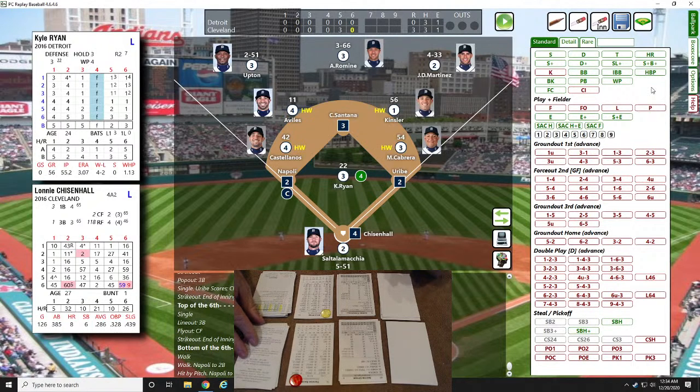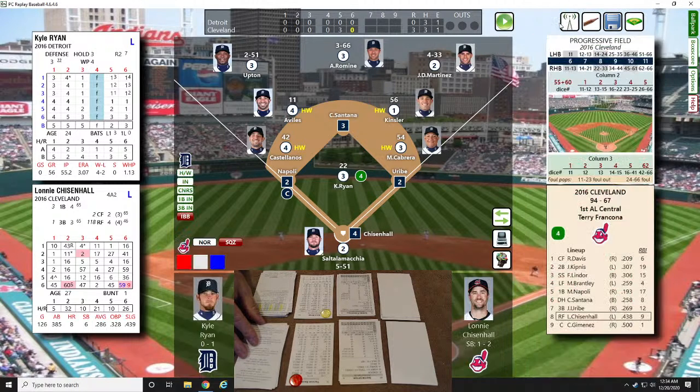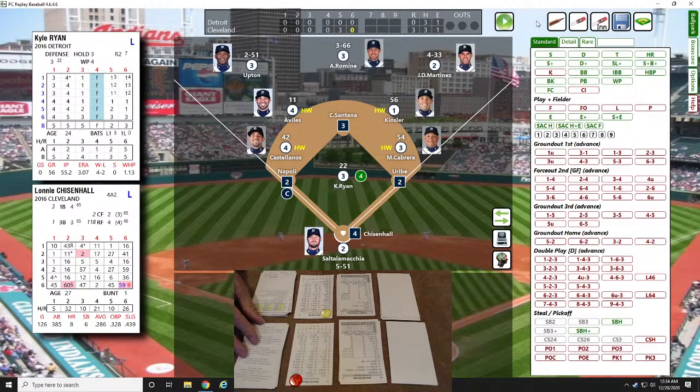Lonnie Jason Hall, so far, I believe he has got himself an RBI in this game, doesn't he? No? No, he popped up to first and he walked, right. Okay. So let's see what Wani Chisenhall can do this time.